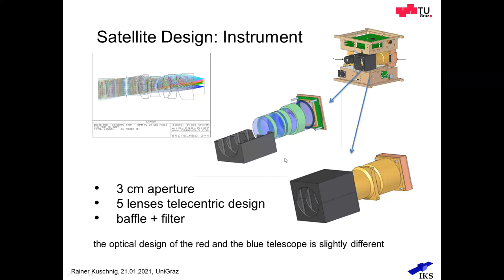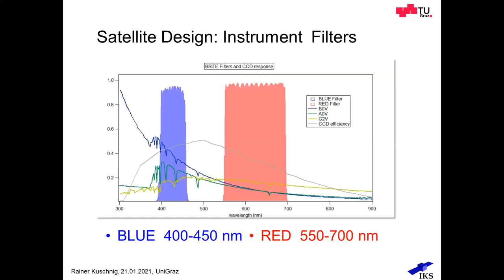It also helps you mitigate the issue that you occasionally have that, depending on where you observe in the sky, the moon will come close to you or go through the field of view. Those are the filters that we have selected for the BRITE mission, the blue one and the red one. We wanted to have that separate as much as possible without going too sophisticated.